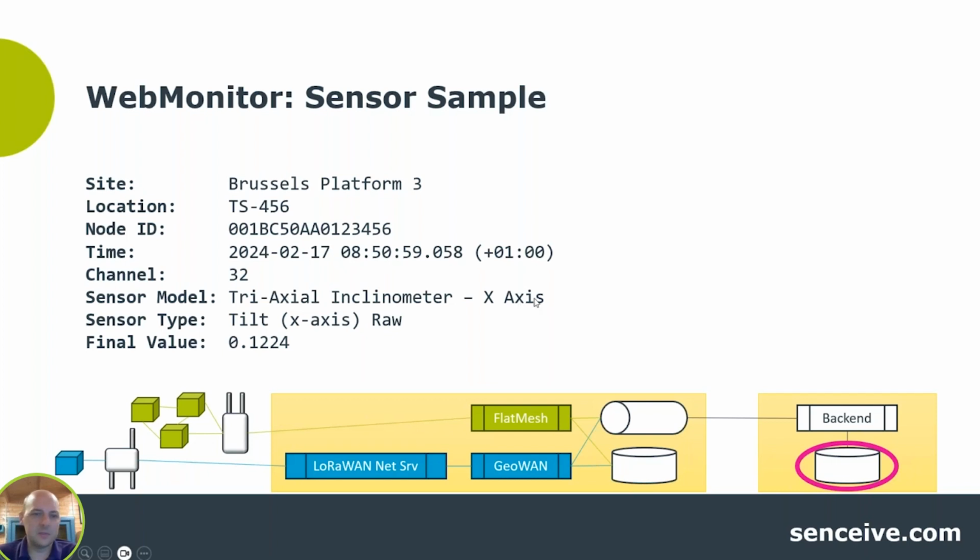The sensor models changed a little bit, but it's still basically the same thing, sensor model and sensor type. And the final value, you can see that's had a baseline applied to it. It was over 1 before, but it was probably the case that when that node was installed, it wasn't completely level. So we need to subtract its original reading, the baseline reading, from that to get the final value.